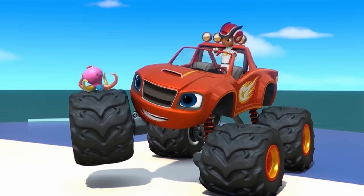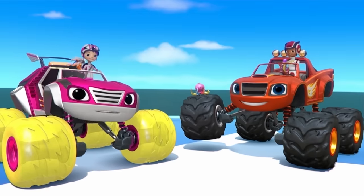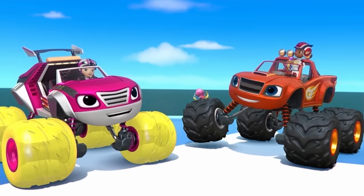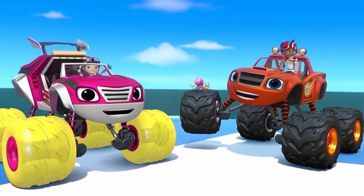Little octopus, I think you're the perfect size now. Good work, team! We saved Axel City from the giant toys! Yeah! And now that all the toys are the right size, I know just what we should do. What's that, Gabby? Let's play!